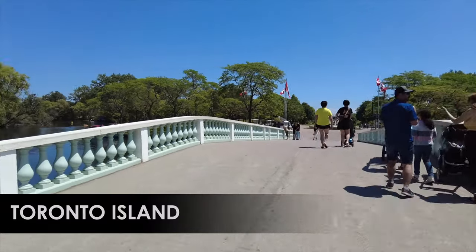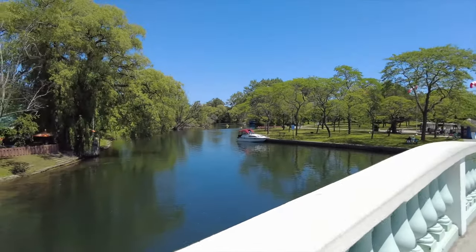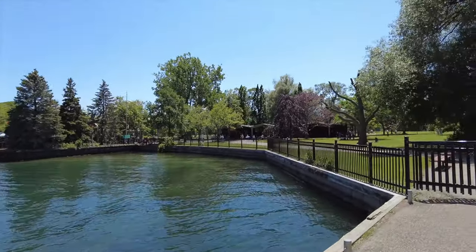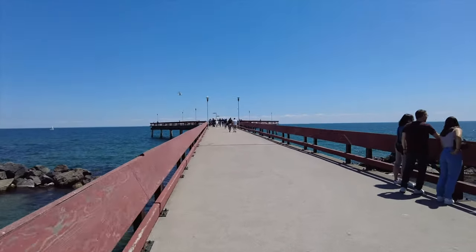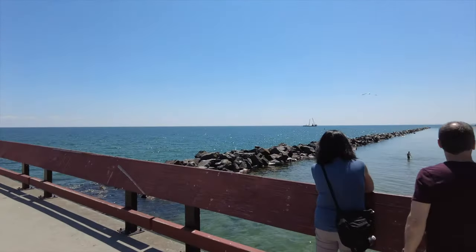Another popular thing to do in Toronto is go out to the islands. These are a must visit if you're here during the summer, especially. They have parks, they have festivals, they have activities, just walking around. And believe it or not, they do have some beaches out here. So if you're going to take one of those water taxis, you would be coming out here on a 13-minute ride to the Toronto Islands.